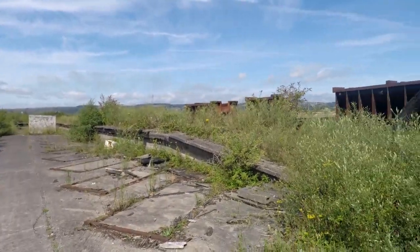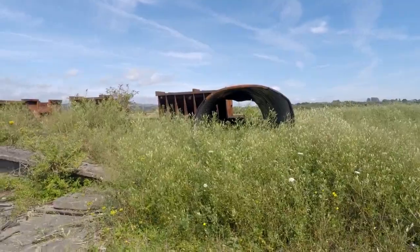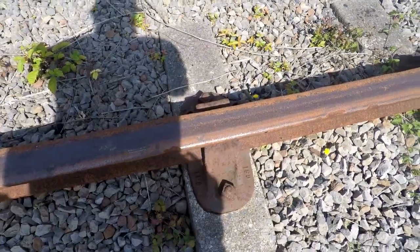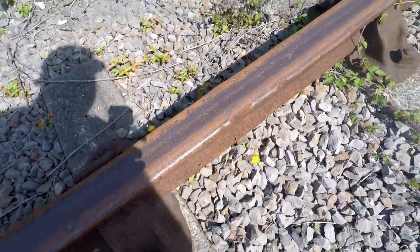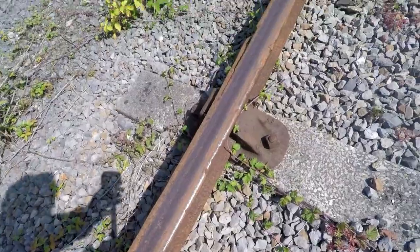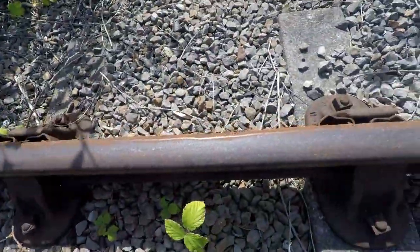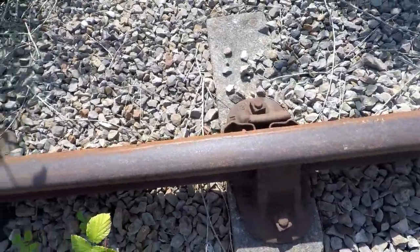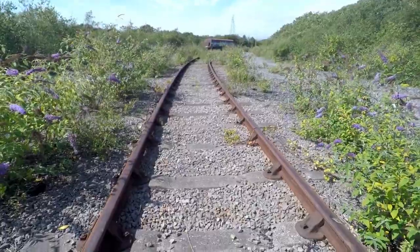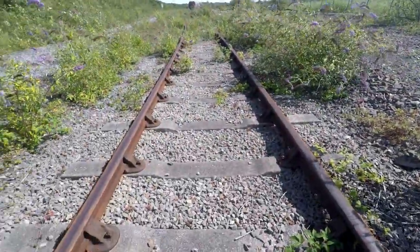Looks like a bit of an old platform there. A few more sort of wagons there. Okay, well this is interesting. This line has, I don't know if you can see that shine on that, and the worn patch along the top. These lines have been used reasonably recently, yet they're still quite overgrown. So as you can see, it's quite overgrown both ways.